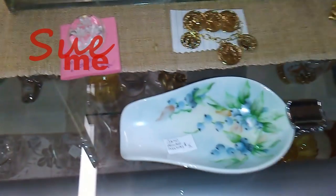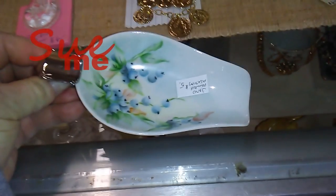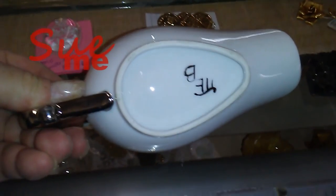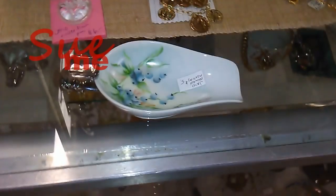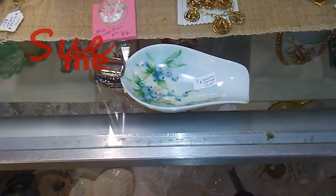So just as I thought I was through with Janine's booth, this caught my eye. $5 hand-painted ashtray, shaped like a sugar or flour scoop. Really pretty piece. And you know, I love these hand-painted pieces. And this one is blueberries. $5, artist initials on the back. So, yes, it's coming with me. And now we're going to see if I can get away from Janine's booth without anything more to distract me.